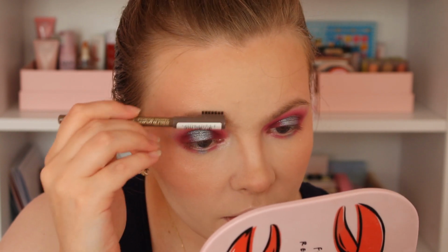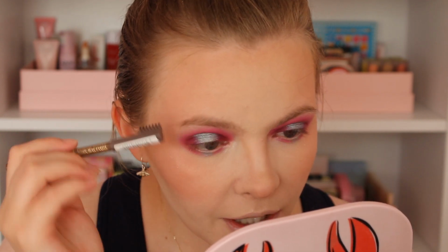Brow pencil is the Bourjois Brow Reveal Precision Eyebrow Pencil in the shade Soft Brown. I just didn't really get on with this. I think it's too warm and too brown for me. The spoolie is a bit crap. It's not really my favourite. But the pencil is just a standard pencil. I think the problem with this is it's just way too warm for my brows and just doesn't really look great.